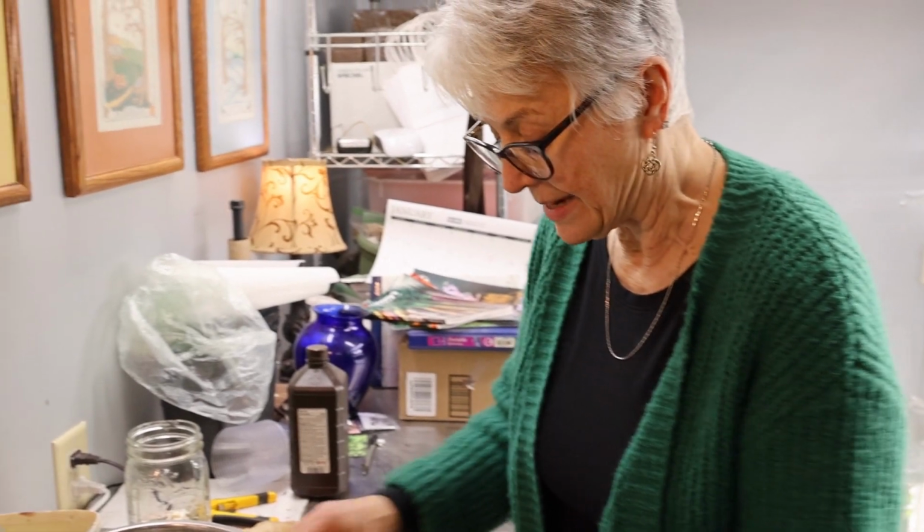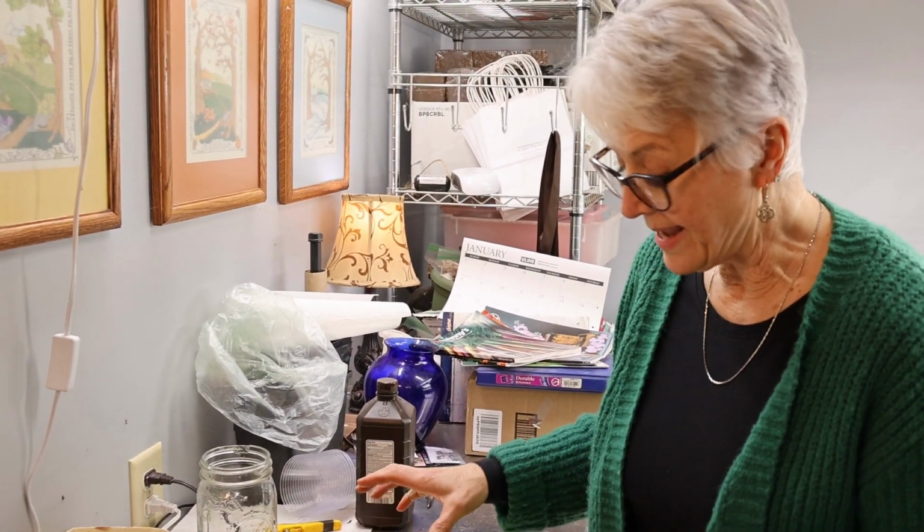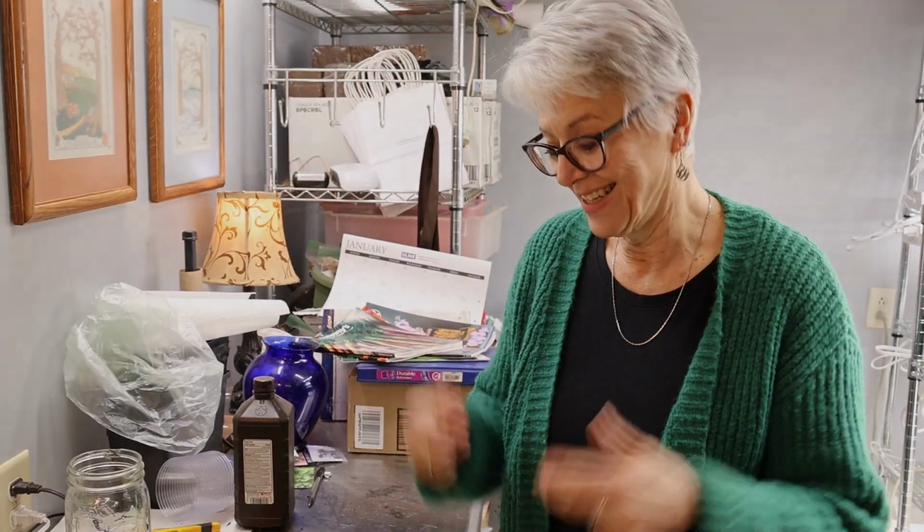Now I believe after I let these scar over overnight, I'm supposed to soak them in a solution of water and hydrogen peroxide. And then it'll be time to put them in some dirt and see how long it takes to see some little sprouts shooting up. That'll be an exciting day. So, wish me luck.